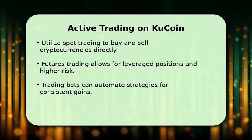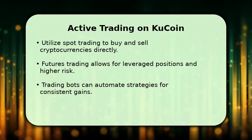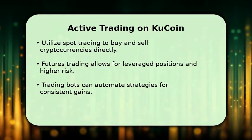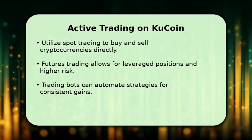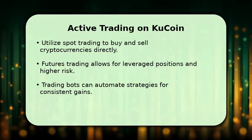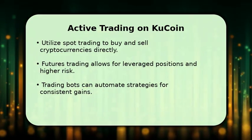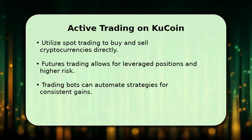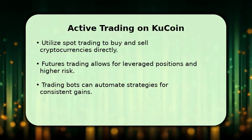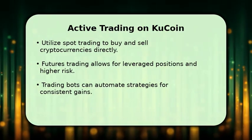If you prefer a more active approach, KuCoin's trading features are robust. Spot trading lets you buy and sell assets at current market prices. For those seeking higher returns, futures trading offers leveraged positions, though with increased risk. You can also employ trading bots to automate your strategies, potentially generating consistent gains around the clock. Remember to always practice sound risk management, perhaps using stop-loss orders to protect your capital.